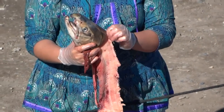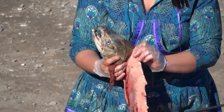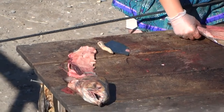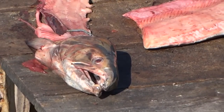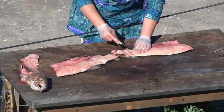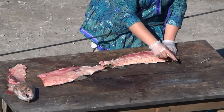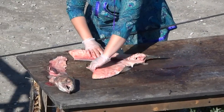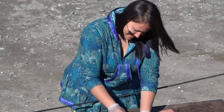If this was a high quality salmon, we'd cut the head off and make fish head soup, which is considered a delicacy. Delicacy. Fish head soup. It's a delicacy for who? It's for the elders. Oh, okay. I must be honest, I'm not an elder yet, and I've never tried fish head soup. Can you tell us what it tastes like, Hannah? I don't know. I'm not old enough. You have that to look forward to, I guess.